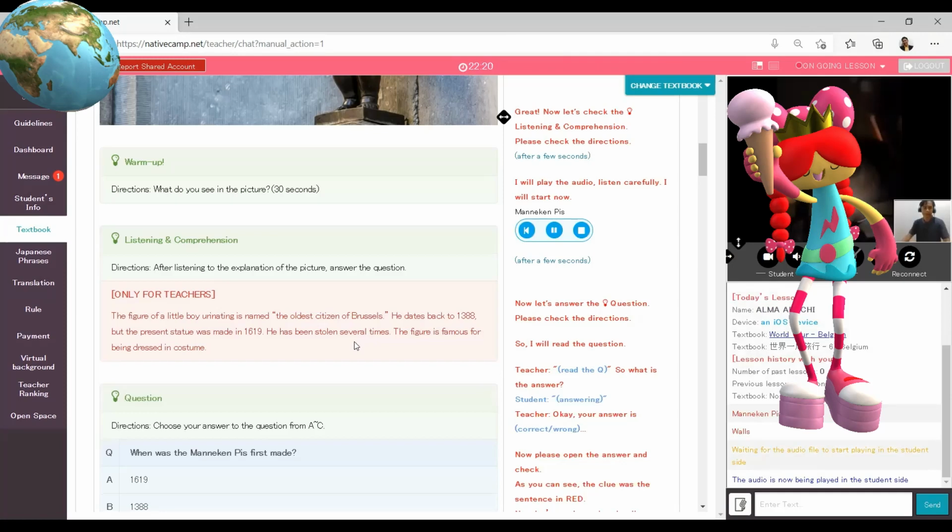Mannequin piss. The figure of a little boy urinating is named the oldest citizen of Brussels. He dates back to 1388, Oh. but the present statue was made in 1619. Mm-hmm. He has been stolen several times. Wow. The figure is famous for being dressed in costume.